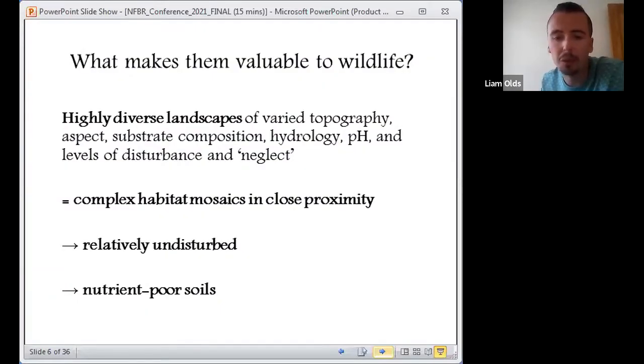Before I go on to the habitats and species, I just want to explain why they're so valuable for wildlife. It all comes down to their diversity. They're really diverse sites with really varied topographies and varied aspects. The actual spoil can vary quite a lot both between and across sites, often within a single site as well, depending upon the material that's actually in the spoil and the hydrology. You'll have areas where the spoil is very compacted, and that's where you get your wetland habitats forming. In other areas, it's free draining, where you get your heathland and your dry grassland habitats. The pH can go anywhere from very acidic to very alkaline, all on the same site.